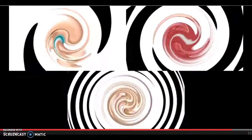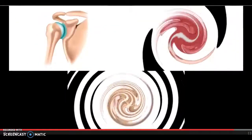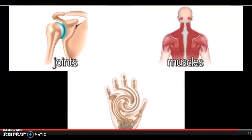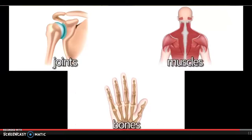What do you know? What makes our bodies move? Our joints? Our muscles, our bones. Good job!